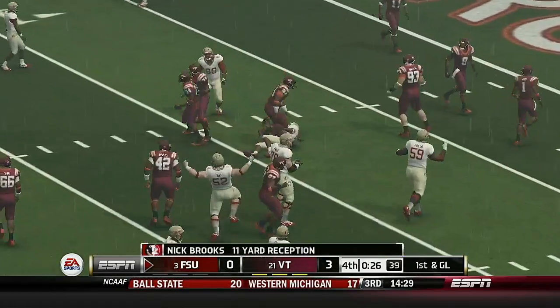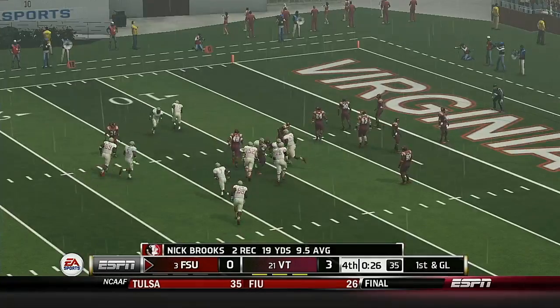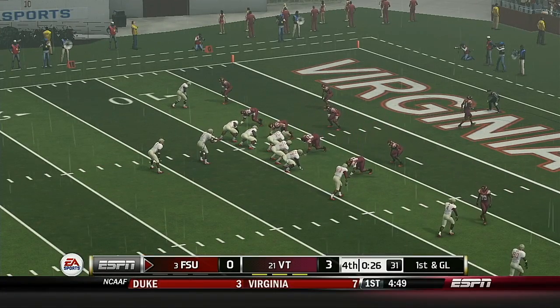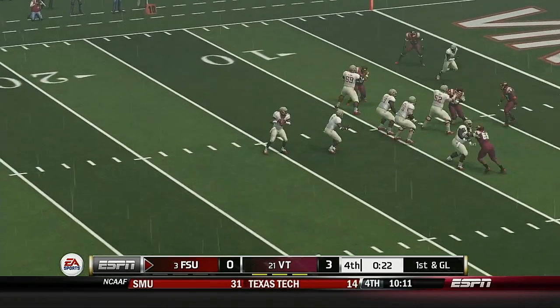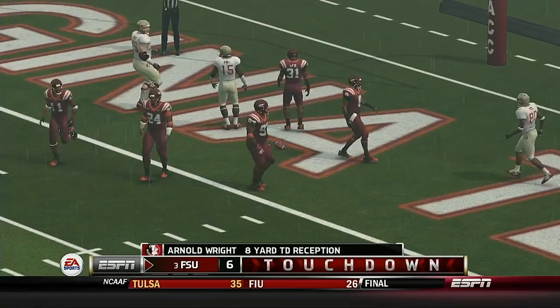Quick throw, and he's got his man again. That's a great tackle at the eight. Touchdown, and that puts them on top.